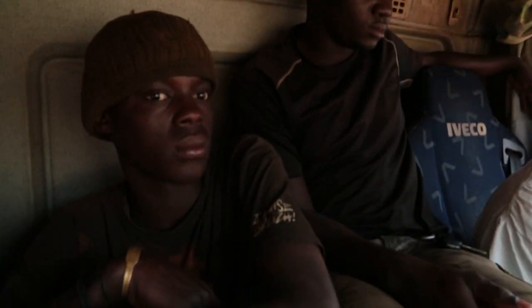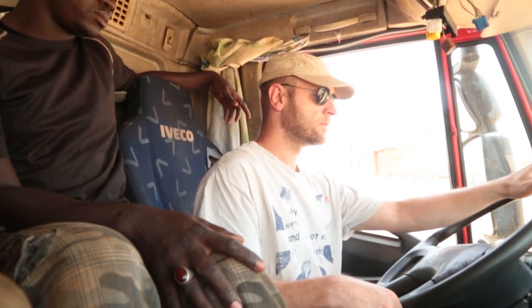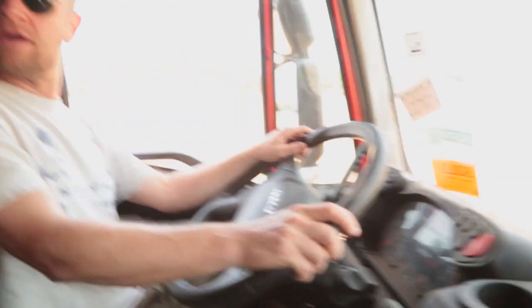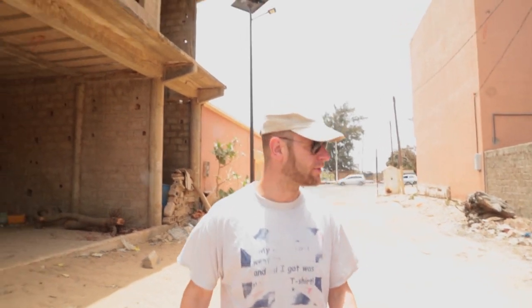I'll drive, yeah? Second gear. Which is all the power we have. We are driving 3 kilometers an hour in a lorry that has 413 horsepower. Where's the power? He has a few things to work on.